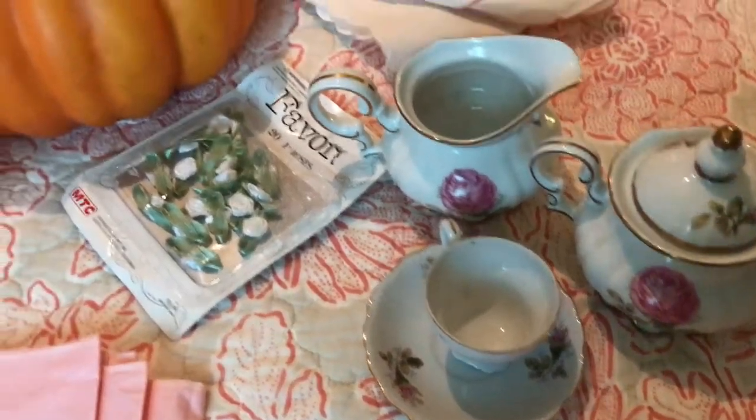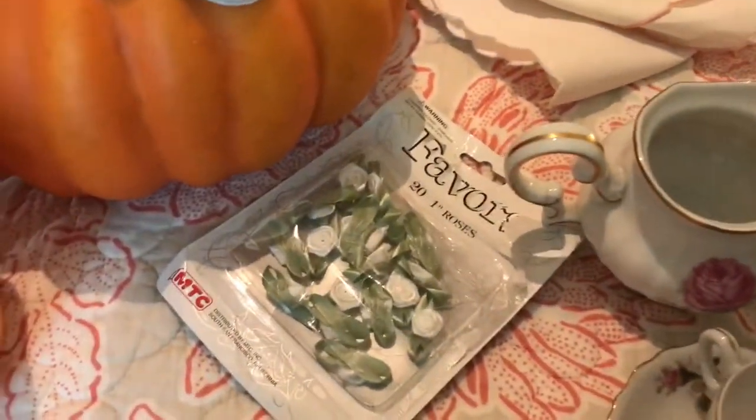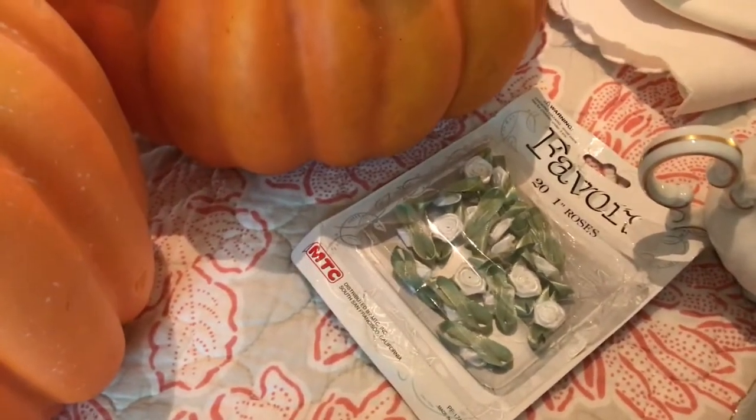So that is the very small Salvation Army, Goodwill haul. It was a very small haul, so I thought I would combine it all together. It was actually a Salvation Army haul, Goodwill, and then there's a little thrift store in the town I work in that goes to help battered women. So it's kind of like a safe space. So that's where the linens came from. Everything else I told you where it came from, but I think I forgot to tell you about the linens.